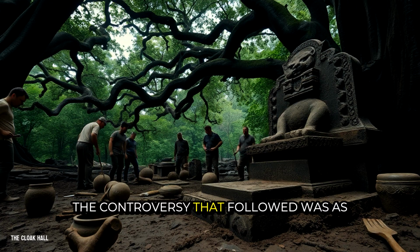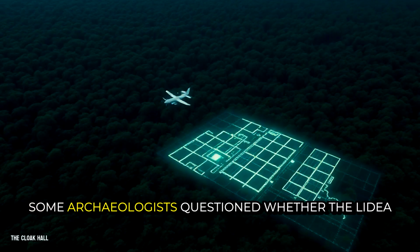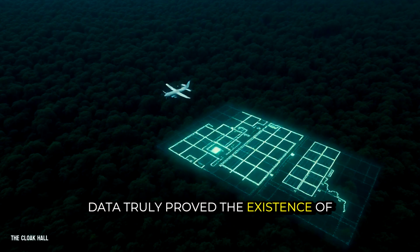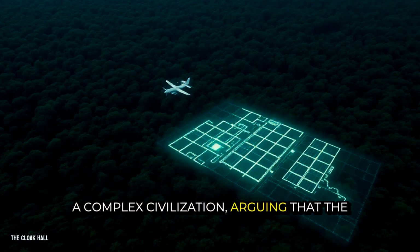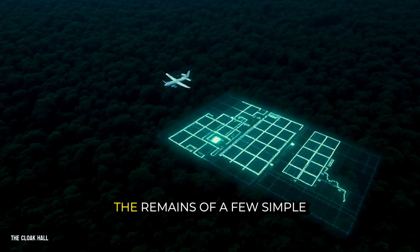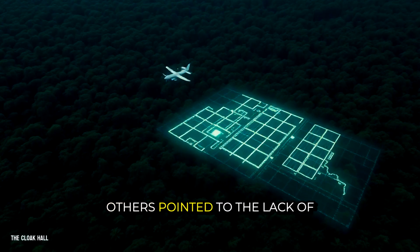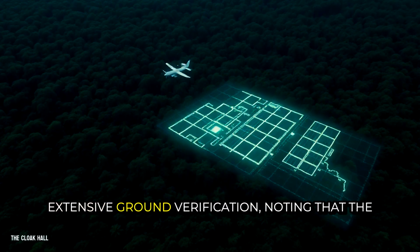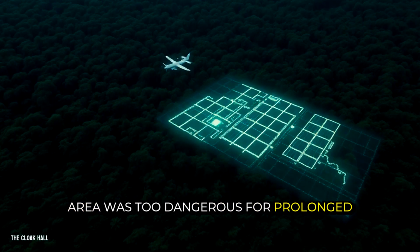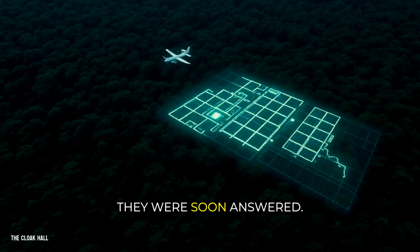The controversy that followed was as thick as the jungle itself. Some archaeologists questioned whether the LiDAR data truly proved the existence of a complex civilization, arguing that the features could be natural formations or the remains of a few simple farming communities. Others pointed to the lack of extensive ground verification, noting that the area was too dangerous for prolonged fieldwork. The skeptics had a point, but they were soon answered.